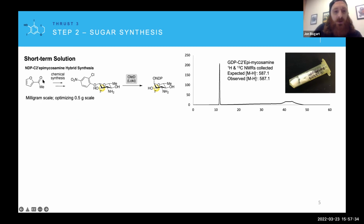really cheap and abundant starting materials to this really specific epimycosamine sugar with a nitrophenyl donor. And then a final enzymatic step can cleave off this nitrophenyl group and attach our GDP, or our nucleoside diphosphate, and give us our natural, or our ultimate, substrate that we can feed to the enzyme. This provides a pretty quick and easy way to access these sugars for screening. It's also a flexible route.